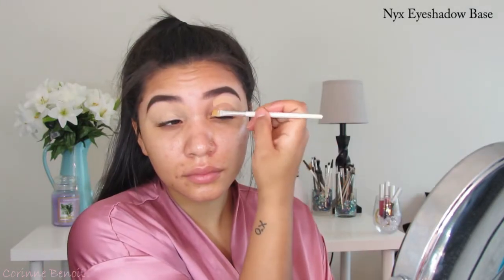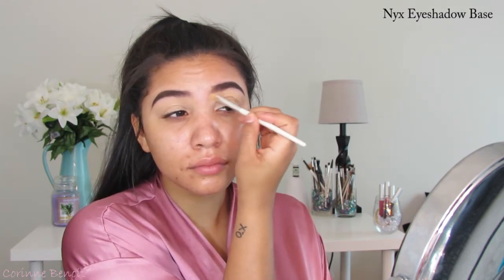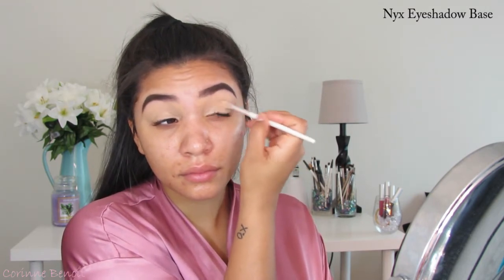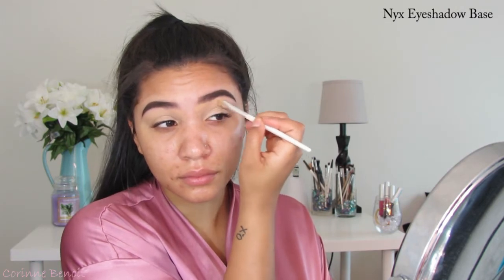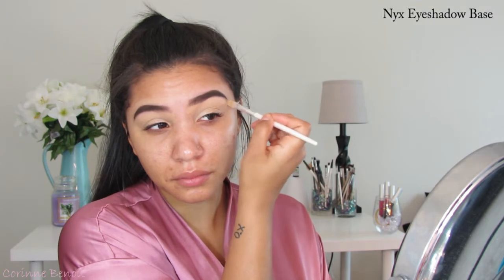My next step is to prime my eyelids. I have been using this NYX Eyeshadow Base for such a long time right now, and it's my favorite thing out there at the moment. Now, some people have said they've tried it and their eyelids are super greasy. I will show you how to fix that problem in a couple steps.